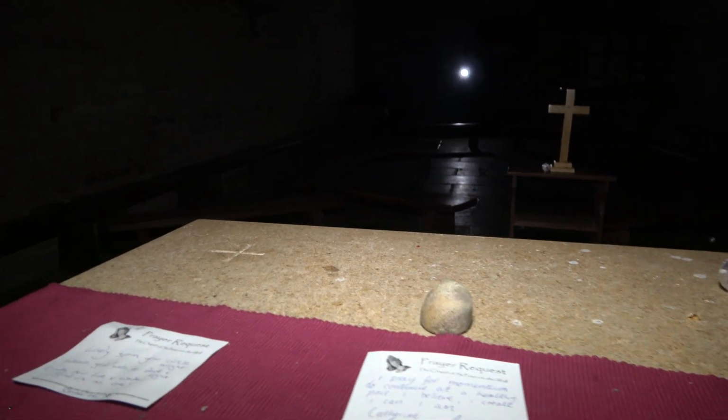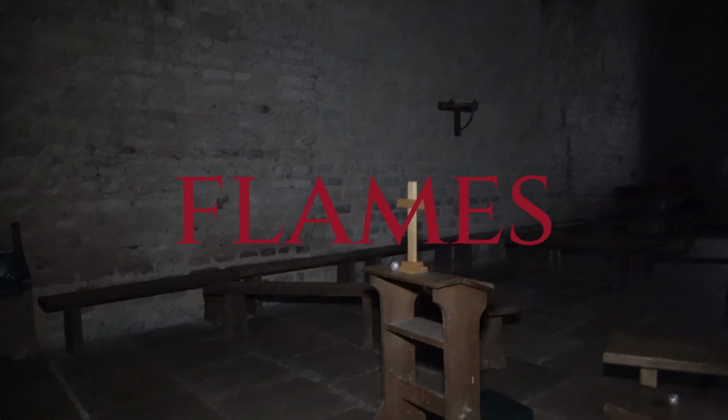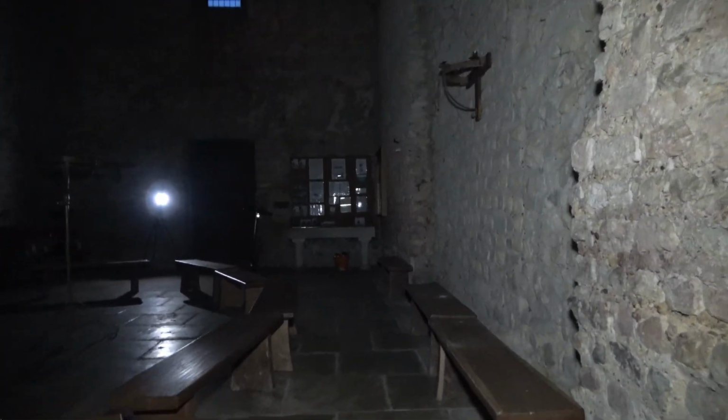It looks actually like prayer requests. Yes, they are. They're prayer requests. As you can see all through that recess there, it looks like they're all laid out with candles. So certainly many people visit here through the year. So it's flames. The REM pod's definitely gone quiet. As you can see, I do know that one is working. So if it actually activates, there is something here.